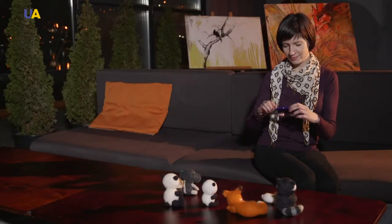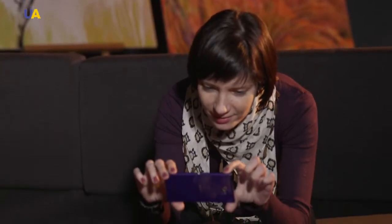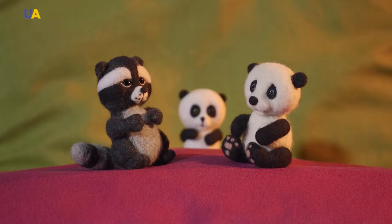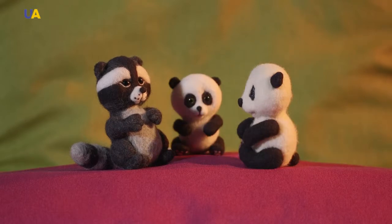Felting is a painstaking job that requires a lot of free time. There is an opinion that small toys don't take much time to make. Actually, that is not true. Making small toys is also very painstaking work that requires a great deal of attention. Besides that, the needle is very sharp, so you frequently prick your fingers, of course, not intentionally.